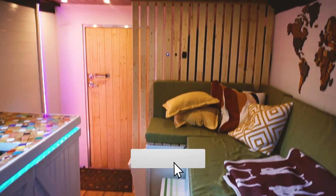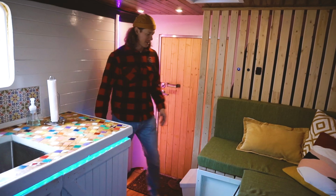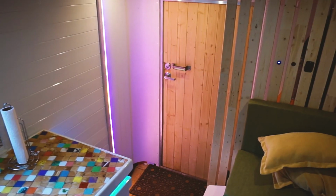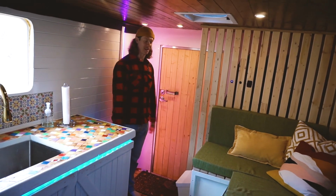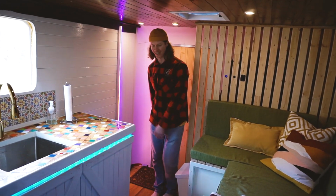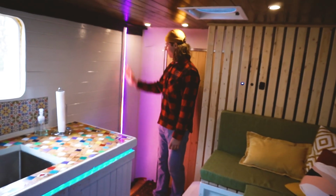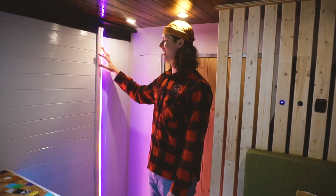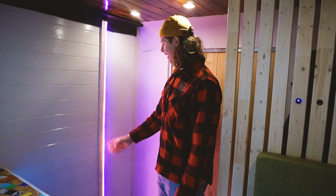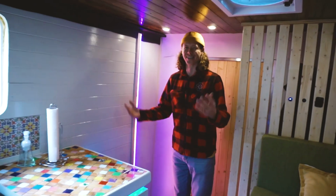So now that we are inside the van, this is the space I left more open, just to take the shoes off and turn around when I'm not alone or someone else is in here, then you can switch and walk through. Then here's a little neon light, which gives a little artist feeling.